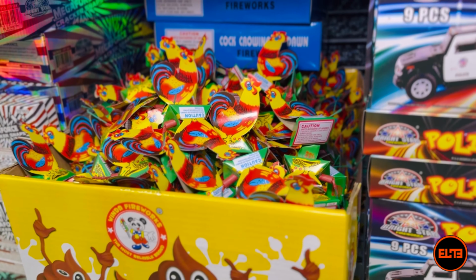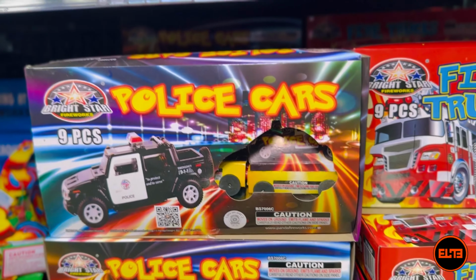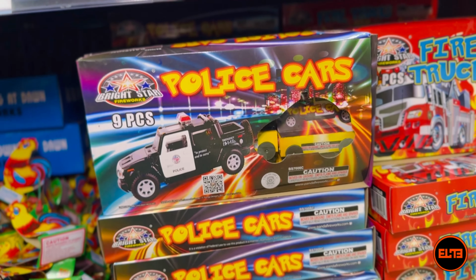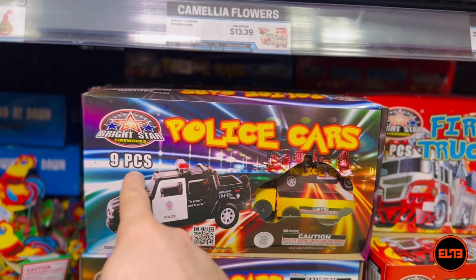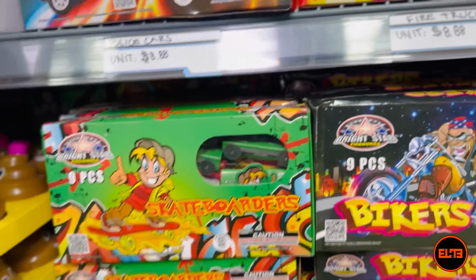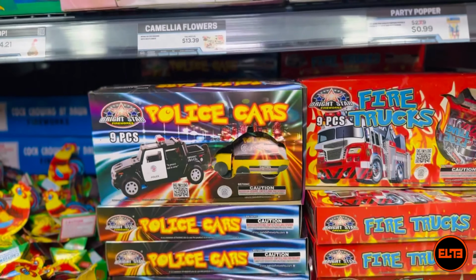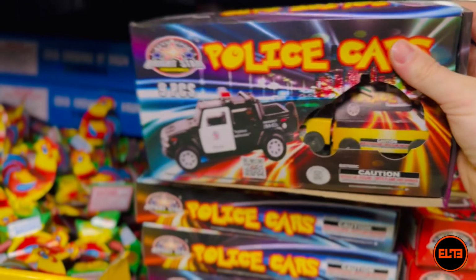So you can buy some this season, use them for next season, and so on. Same thing, for instance, something like this. Typically in the past at an Elite Fireworks store, you might see that we would break this down and sell all 9 individual police cars or fire trucks or bikers. We would sell them individually, but we're actually selling in a package.